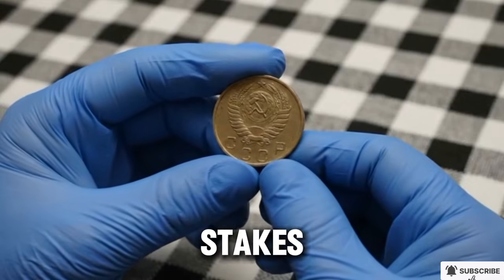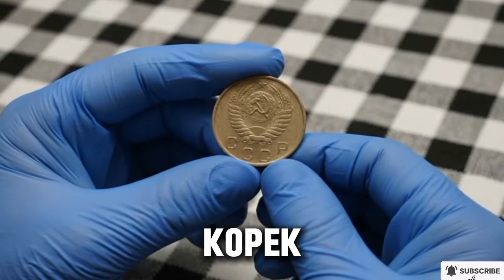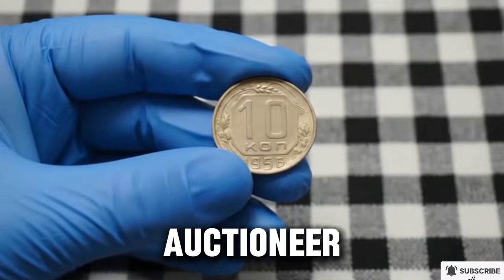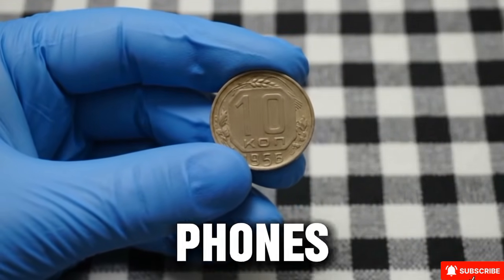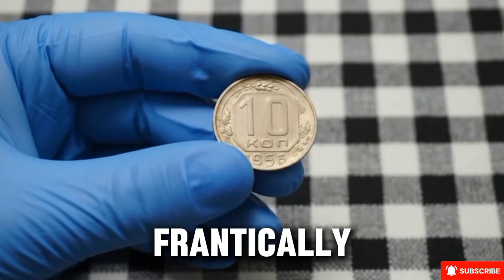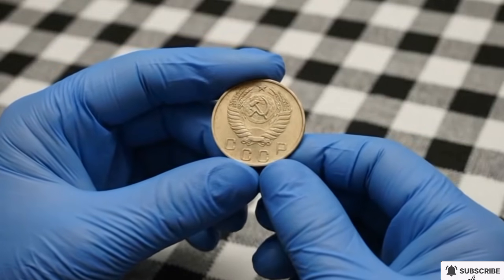Imagine sitting at a high-stakes auction, surrounded by seasoned collectors, and seeing a pristine 10 kopek 1956 appear. The auctioneer starts the bidding low, and in seconds, the room explodes with excitement. Phones buzz, paddles wave frantically, and every participant knows that owning this coin could change their life forever.